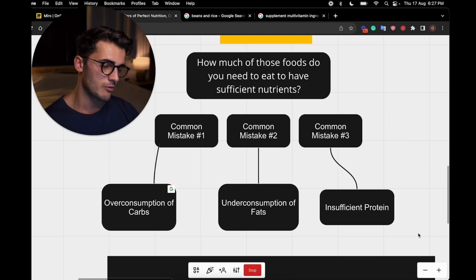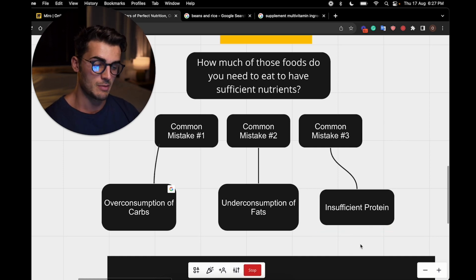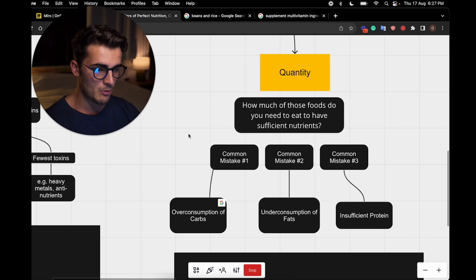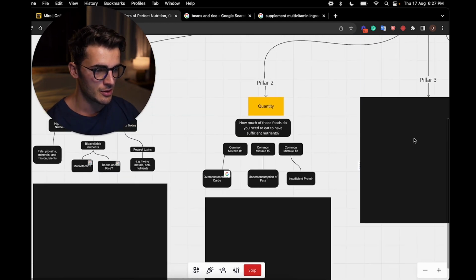However, it is still very much a situation that I see occur frequently in people, that they do not eat enough protein, and then maybe they're conscious of it and they start Googling, how do I eat enough protein? And then they start making more mistakes. But nonetheless, these are 3 of the common mistakes I see when it comes to determining the quantity of food. Now, let's get into the third pillar.